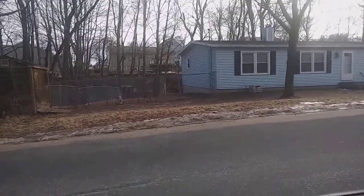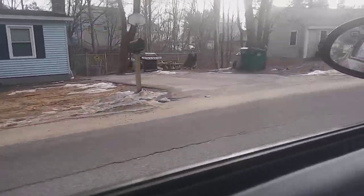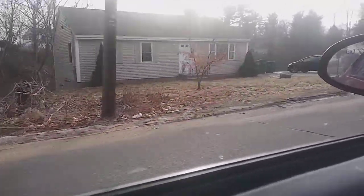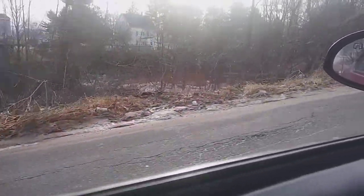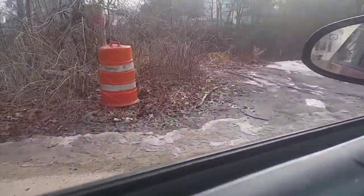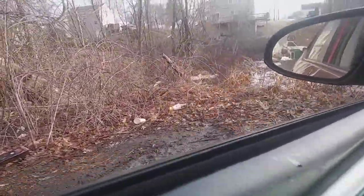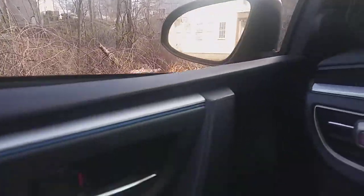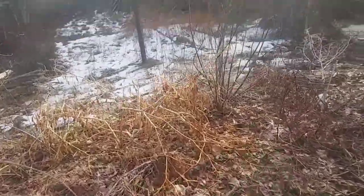But like I say, as we continue down the road, even over here, it's got me curious, because this is very deep. Let me see if I can pull in here. Hope someone will get out and check this out. It's got me so mind-boggled on what this could really be, or what it once was. Always been curious to know.